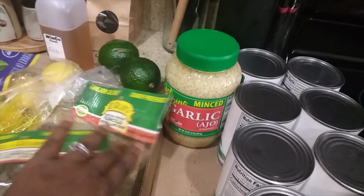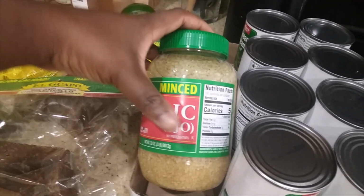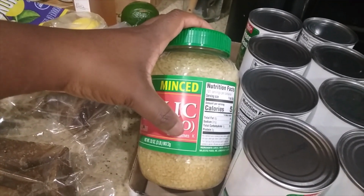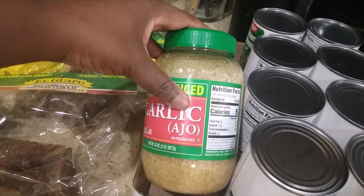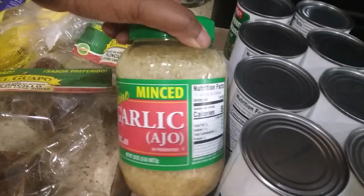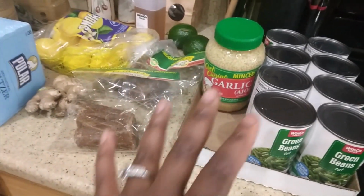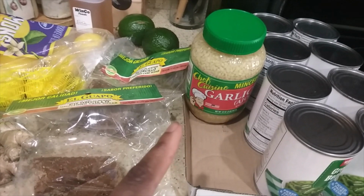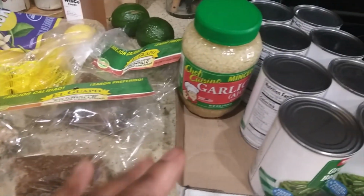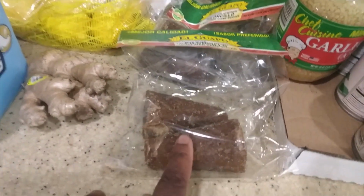The other thing is I opened up our last big jar of garlic. Well, we have 1 left in our pantry, so I like to have at least 2 big jars of garlic. This one is a different kosher symbol, so it has a K. I like to always have these. I have fresh garlic, but guys, we go through a lot of garlic in our house, just because it is a very good antibiotic.